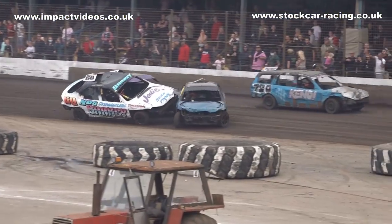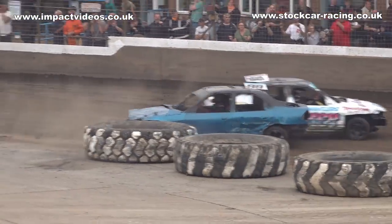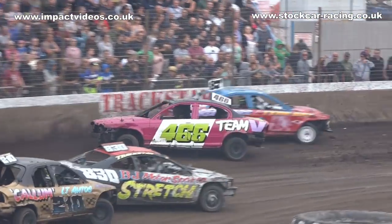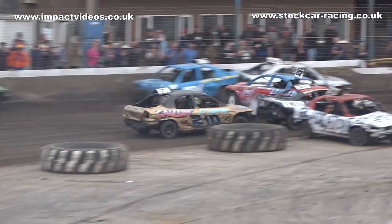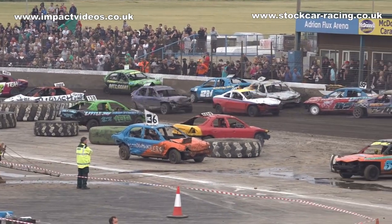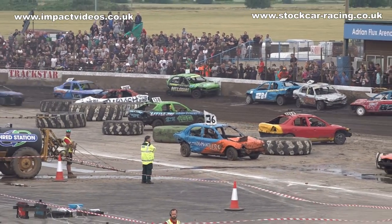And it's still Damien Matthews who is at the moment looking the favourite to win this year's World Championship Final. Matthews it is, who's gone, the leader's gone on the back straight. It's going to be Stretch who takes over in 830. 830 the leader from 210 McKee.